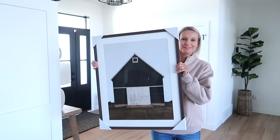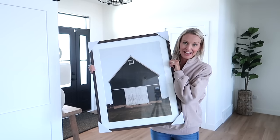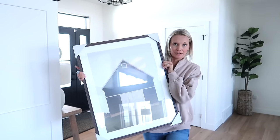And if this does not scream crystal, I don't know what does. You all know what I like, wall art. I bet some of you can guess what this is a picture of. Let me grab it. It's a barn. Yes, yes, yes. I have an obsession with barn art.